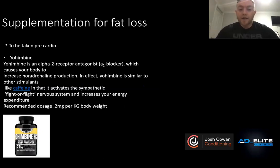Now, I don't think everyone is in a position to utilize Yohimbine. You need to be in a transformation phase where you're lean, nearly have visible abs, both male and female, and Yohimbine will give that final push. If you or a client are about 6 to 8 weeks out from being in phenomenal condition, Yohimbine would be the supplement to add in at that point, to drive the transformation into a completely other realm and give that wow factor of fat loss. A recommended dose is 0.2 milligrams per kilo.